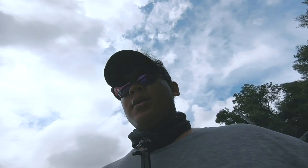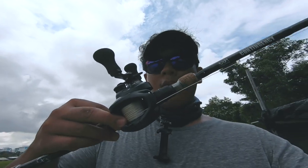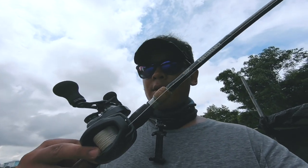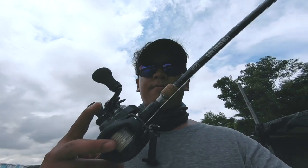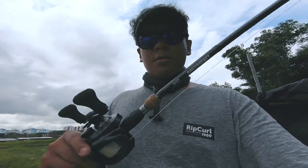I've been using the contingency rod. It's fucking awesome. It's extra heavy. You can just jack up the fish with no problem. You guys should check out this rod.